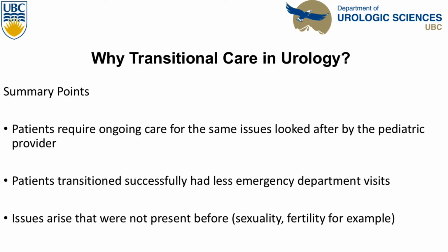In the next few slides, I hope to provide you some evidence that highlights the importance of transitional care urology. These are patients that require care for the same issues looked after by the pediatric urologist. I want to show you that patients who transition better actually have fewer emergency department visits and inpatient admissions. And I want to highlight what issues arise after they graduate from the pediatric center.